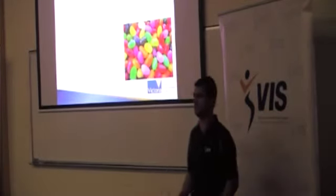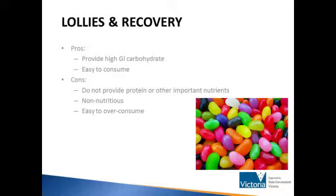Right, back to the question of lollies, which are all too often consumed immediately after. Jelly beans are an extremely high GI source of carbohydrates. Easy to consume. The kids aren't going to argue with them if you hand them some lollies, as opposed to, here's a ham sandwich. The issue is that there's no protein in there and not a lot of other nutrients. So they're not nutritious, and it's very easy then to overindulge.